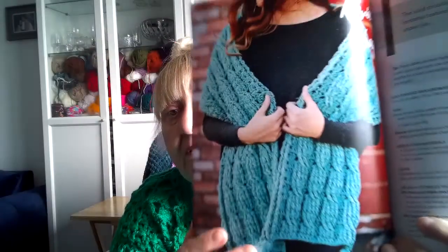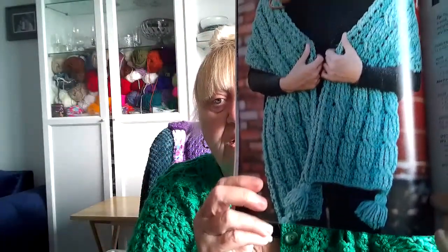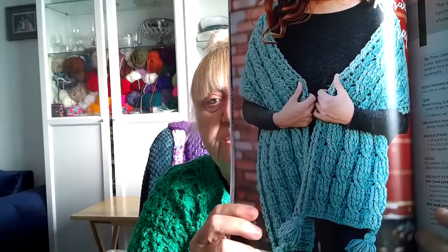Oh, this is very chunky. It's Bernat Roving Bulky Weight. Very nice, but it's very chunky. Ideal for the winter though, isn't it? For putting on over your shoulders when you're sat and it's a bit chilly. I mean, let's face it, with the heating costs and everything going up, we're going to be chilly, aren't we? We're going to have to be wearing something thicker. Sun light shining on it, I should say. Very nice. Quite like it.